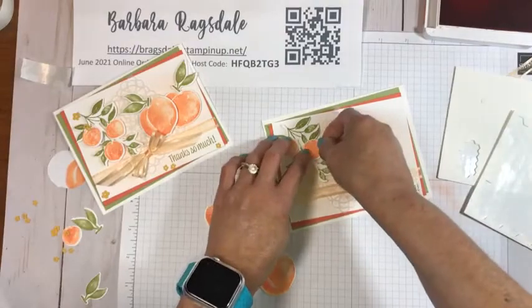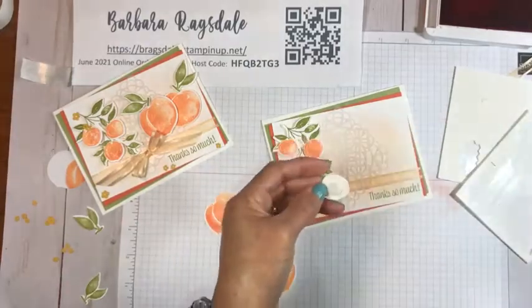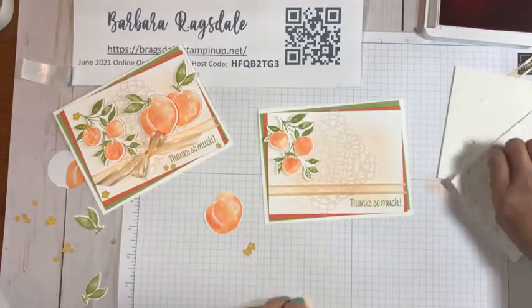Try to line those up. Got one more. That on there. Go. Then we'll put our big ones on.